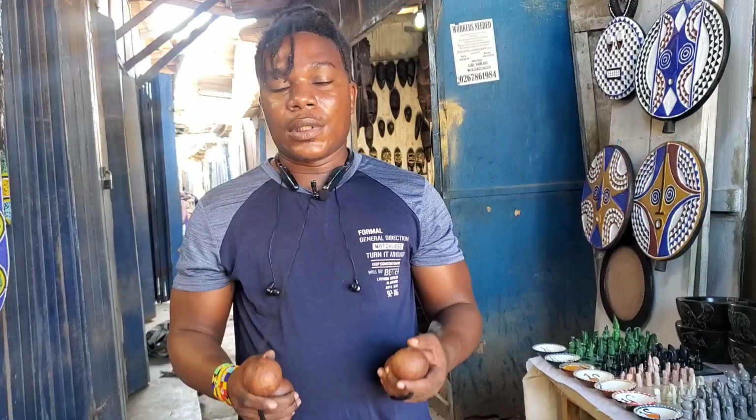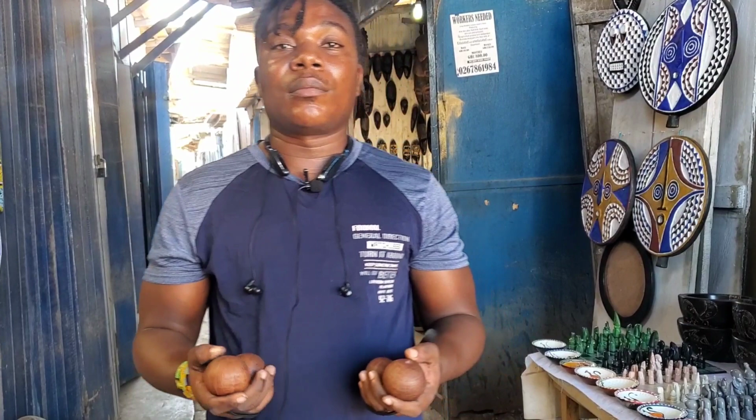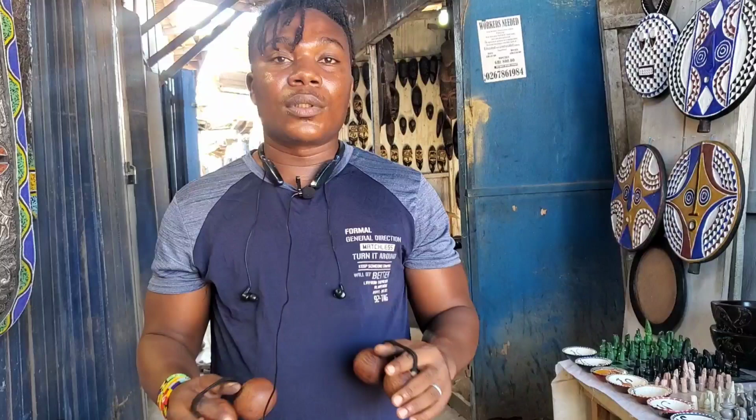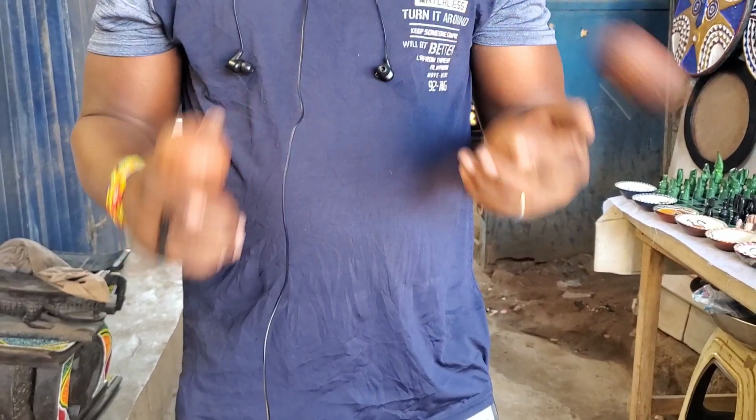This is a musical instrument from the northern part of Ghana. It is called bakita, but popularly known as kushka. We got the name from the way it sounds, you know? Kush and cash, kush and cash. So it's like this, and I also attach my few skills to it to make it sound good.